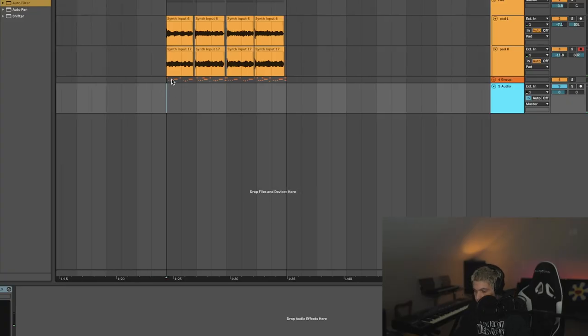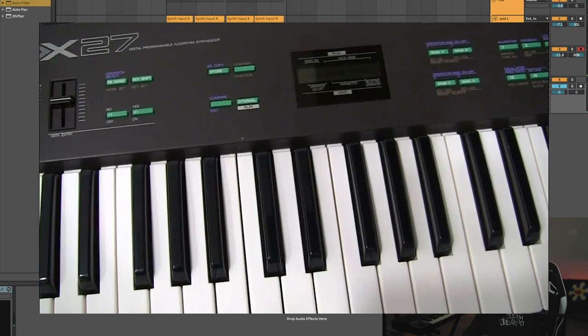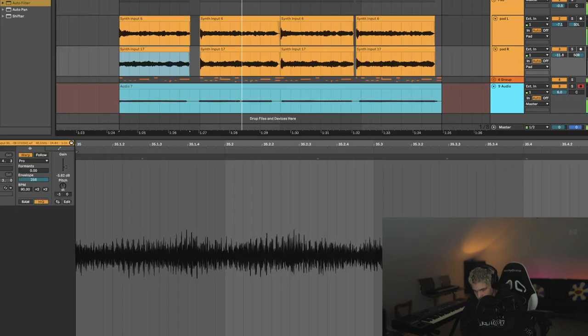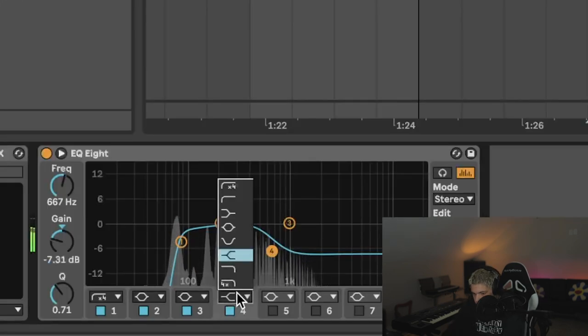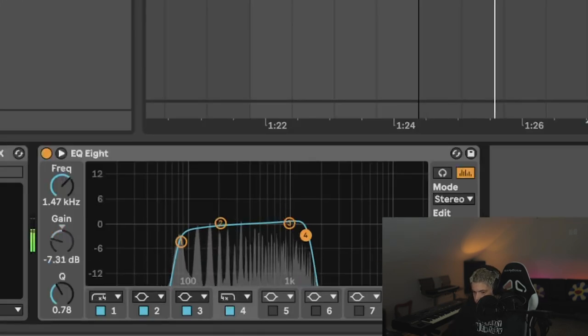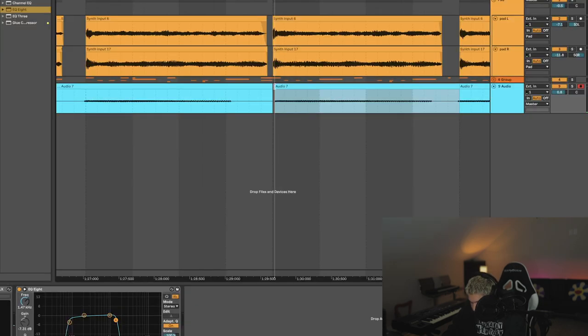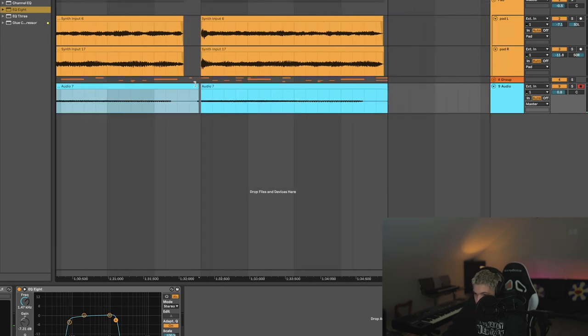Alright, sick. So for this next part, I'm now gonna whip it out. Yeah, that's right, the Yamaha DX27, baby. I'm gonna use this more as like a mid-range sound, not like an actual bass.